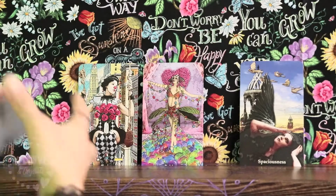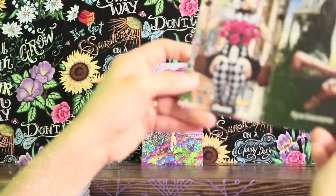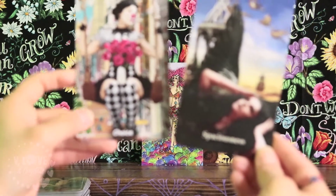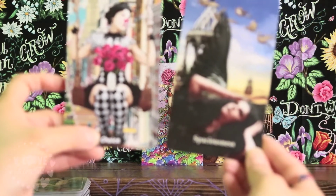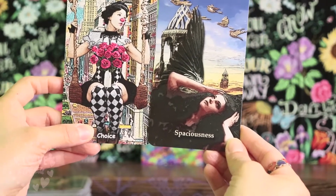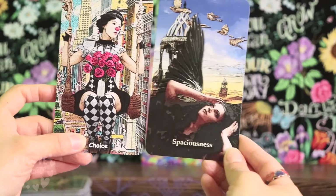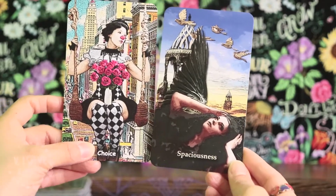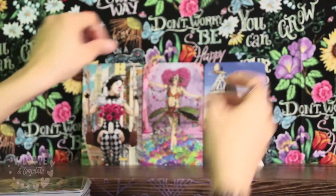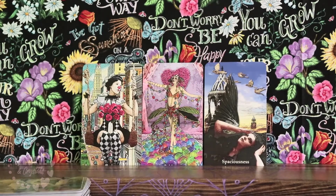So the only difference between the two decks is that the font is different. In the first deck we have white. It looks like Comic Sans font. It's funny how I know that. It just looks familiar. And spaciousness. It's like a nice little yellowish color, off-white. Okay, so choice, boldness, and spaciousness. What does that mean to you in the comments? Let's do a little exercise, little fun.